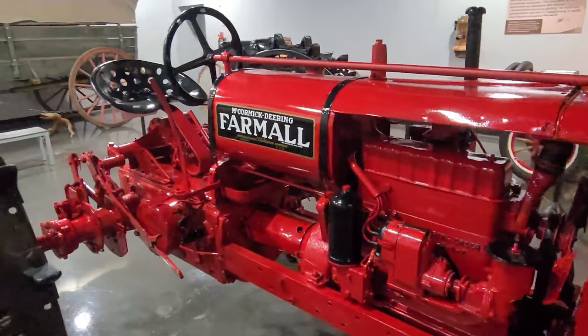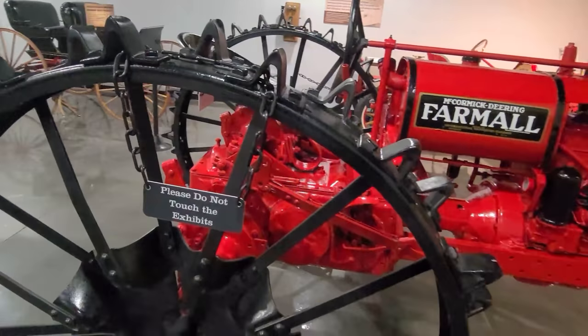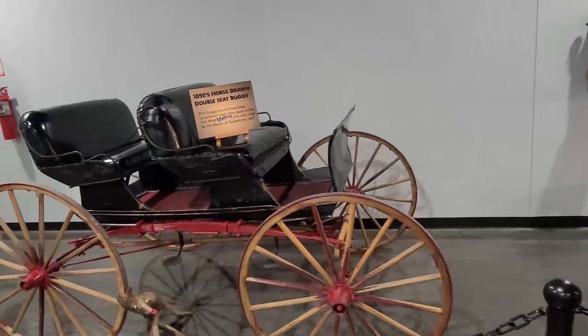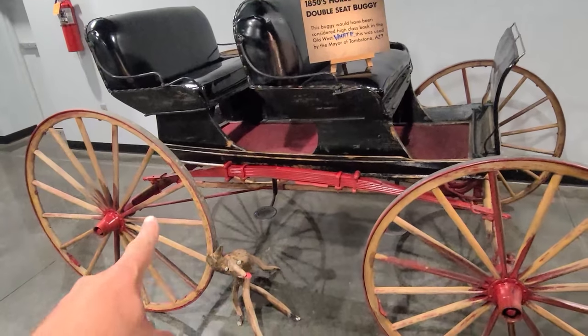Completely random, but I like this McCormick Deering here. Really nice. They had trouble getting rubber during these years, fellas, so they went with the steel wheels. 1850s horse-drawn double seat buggy. She's got a lift kit on it, see there?